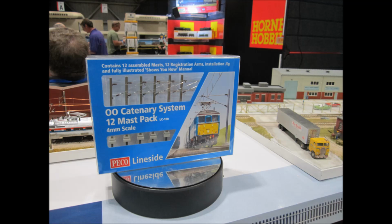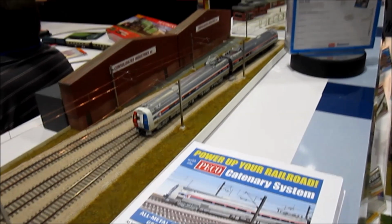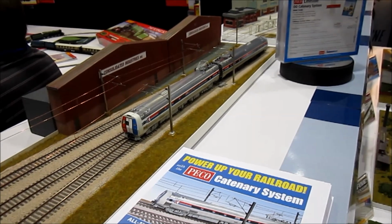And apparently Peco Model Railways is selling some of their stuff in North America too. And I believe I caught a glimpse of some of their 009 coaches.